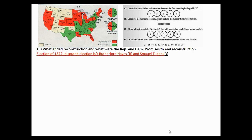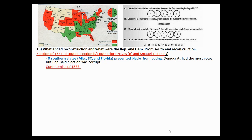And when the results came in for the election, there were 2 competing results for all 3 states, and both political parties claimed to have won those 3 states. Okay. And Republicans said that this was a corrupted election because it was a corrupted election. So what you get is the Compromise of 1877. And in this, the Republicans say, look, let us just win the presidency. So give us the 3 states. And the Democrats say, okay, you can have the 3 states and you can win the presidency.